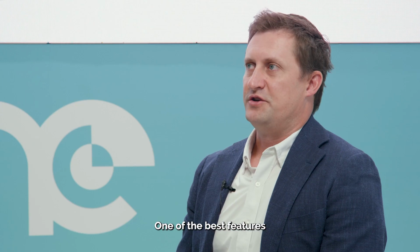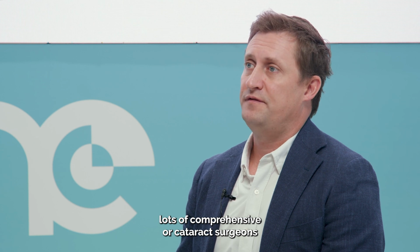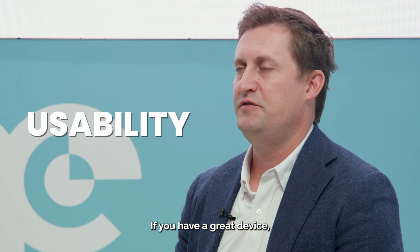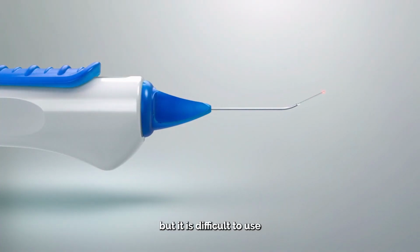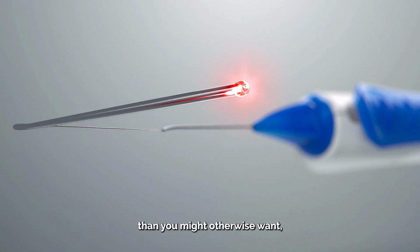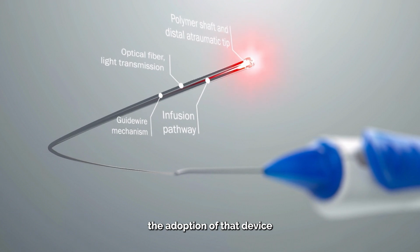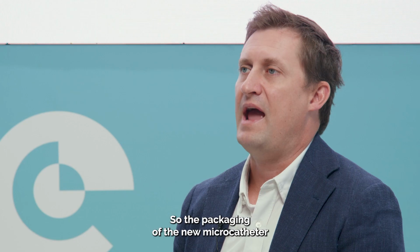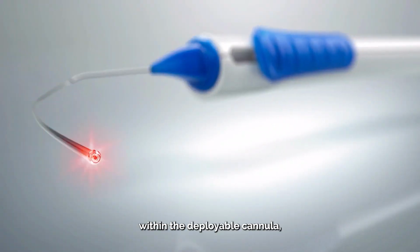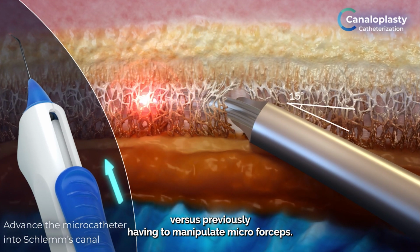One of the best features that I like, and I think lots of comprehensive cataract surgeons are going to appreciate also, is just usability. If you have a great device, but it is difficult to use, or the learning curve is a little steeper than you might otherwise want, the adoption of that device isn't going to be as good as you want. So the packaging of the new microcatheter within the deployable cannula, the surgeon can do that with one hand versus previously having to manipulate microforceps.